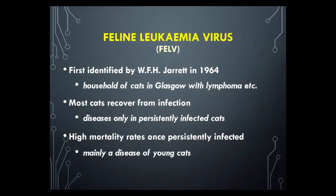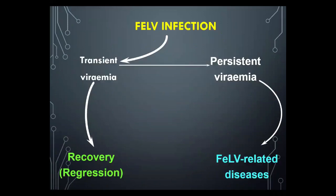The thing I want to make sure everyone knows is that many, many, many cats get infected with feline leukemia virus and still get infected with feline leukemia virus, but most of them recover. And what we're seeing is a higher rate of recovery. And it's only those that don't recover from the infection and that become persistently infected, chronically infected cats, those are the ones that develop the problems. So what we see after feline leukemia virus infections is that there is a short-term virus replication in the blood, which usually leads to recovery. A few go on to become persistently viremic. That is to say, they persistently have the virus in the blood, and it's those that develop the feline leukemia virus-related diseases.